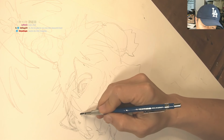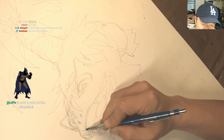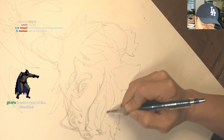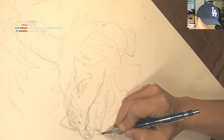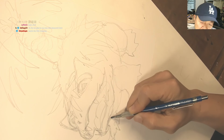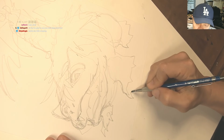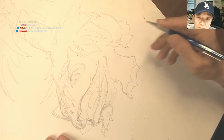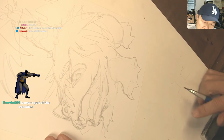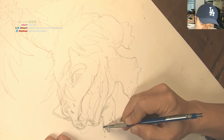Just give it reptile eyes. Like, what is a reptile eye? If it's a frog, does it have that thing underneath? No. So heavy, he's like being crushed by the weight of his.